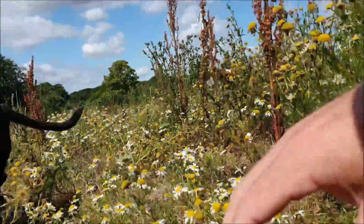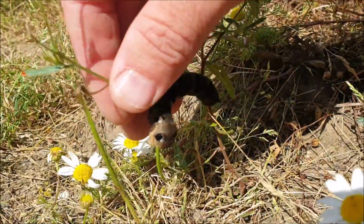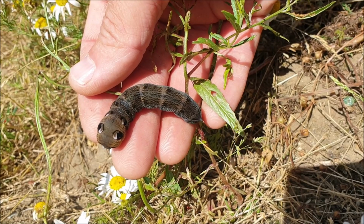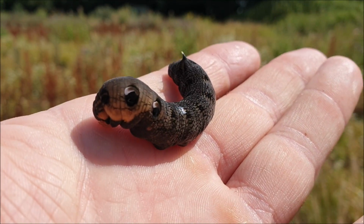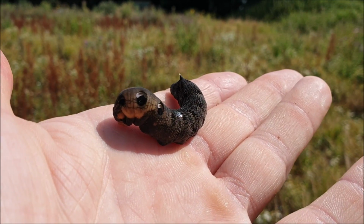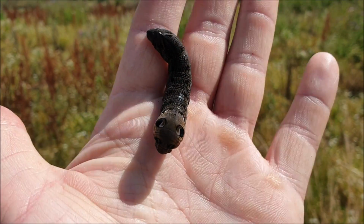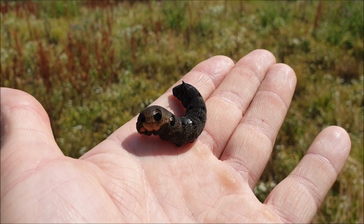You know, I'm just walking along, putting the goats out, and then bam! This is what I find. That is an elephant hawk moth caterpillar. Isn't it cool? That is properly cool to see this guy. I'm going to move him somewhere slightly safer because he's going to get stomped otherwise. But these guys turn into the most beautiful moths.